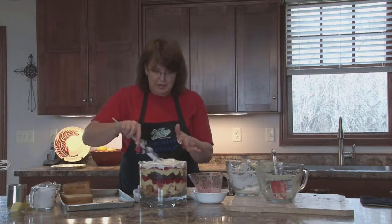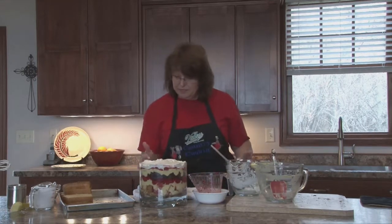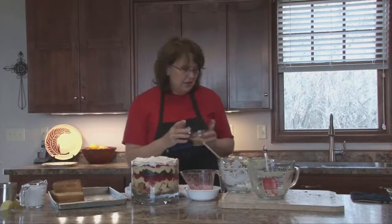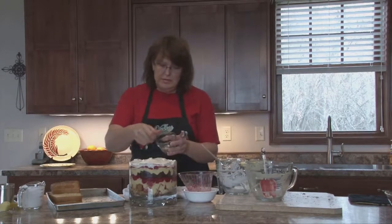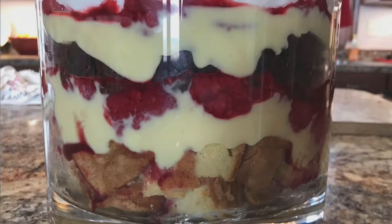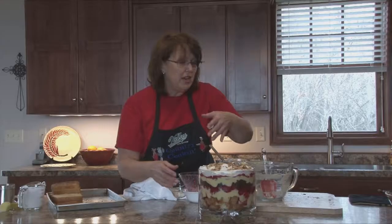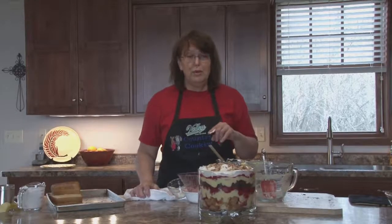And looks like we got right to the top of the bowl. Add the toasted almonds here. If you're doing something for kids, you can sprinkle some colored sugar or something on there. And there you go. We're going to take a quick break and clean up, and we'll be just about ready to eat. Be right back.